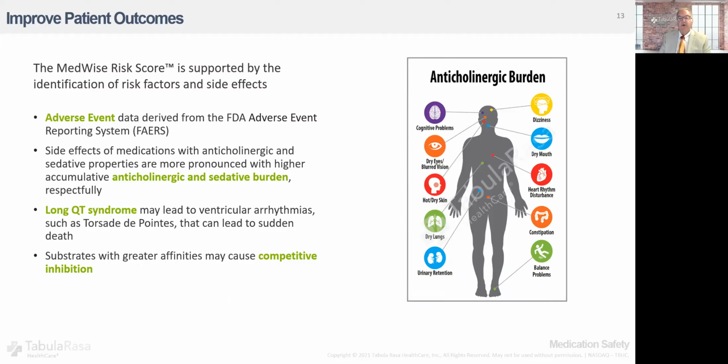MedWise is a science focused on 5 elements of risk. The first is the adverse event risk, or relative odds ratio of an adverse event occurring based on the FDA adverse event reporting system. We gather the data from that system, compare it to the patient's unique regimen of medication, and then we're able to assess the likelihood of medication adverse events based on reported events.